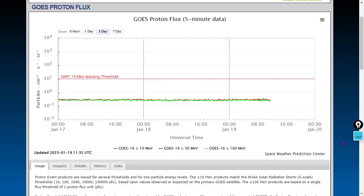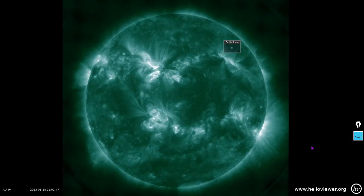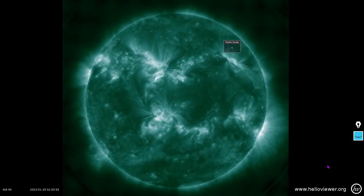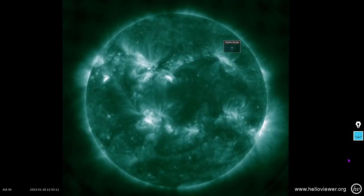Let's take a look at energetic particles next. No spikes. Proton flux remains flatlined despite several M-class flares. Looks like at least 3 of them in the past 24 hours. That's your GOES X-ray flux over the past 3 days. And let's take a look at the best wavelengths through which to view solar flares.